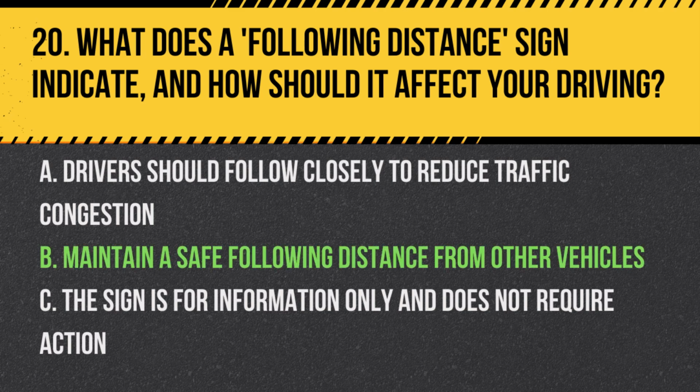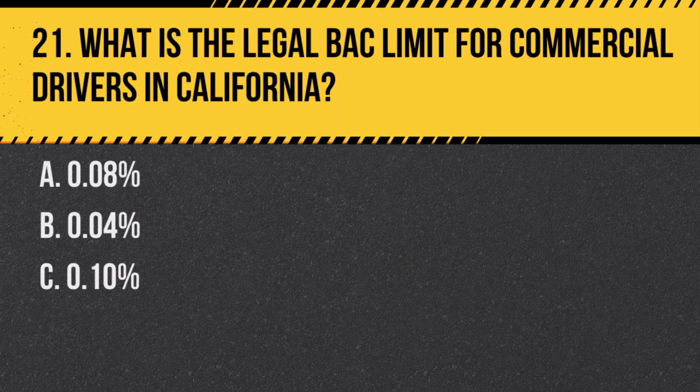Answer. B. Maintain a safe following distance from other vehicles. This sign reminds drivers to keep a safe distance from the vehicle ahead to prevent collisions, especially in heavy traffic or adverse weather conditions. Question 21.